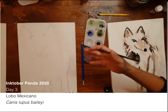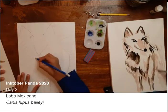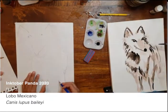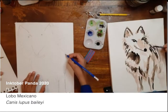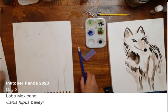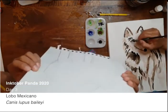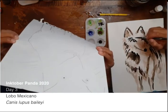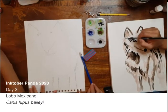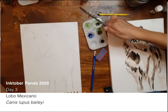So start putting colors. Don't delay. Yeah, these wolves are scary, no? So this is gonna be my wolf. This is my wolf. Yeah, it's good color so that we can see better. But which colors? I had the brown and I had the black.